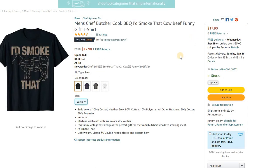And I was thinking about the connection between Amazon's choice tag and how the information is actually presented in the listing. So for example, the brand name here is Chef Apparel Company. Men's chef, butcher, cook, barbecue, I'd smoke that cow. This is so loaded with keywords connected to this niche that this person probably couldn't fit any more. But a lot of times the connection isn't direct, meaning that when people search for I'd smoke that men's t-shirt, this shirt will be showing with the Amazon's choice tag, but it's not always the case.